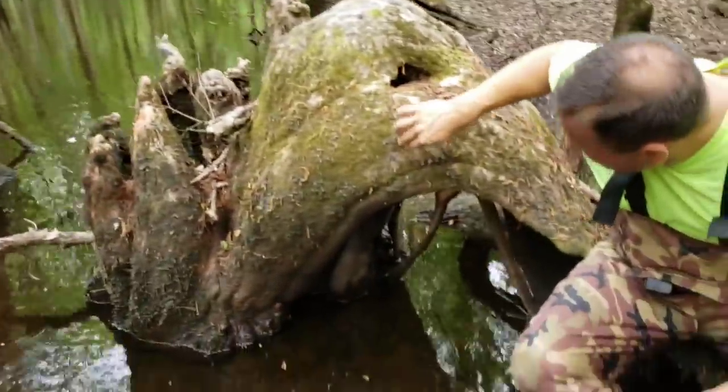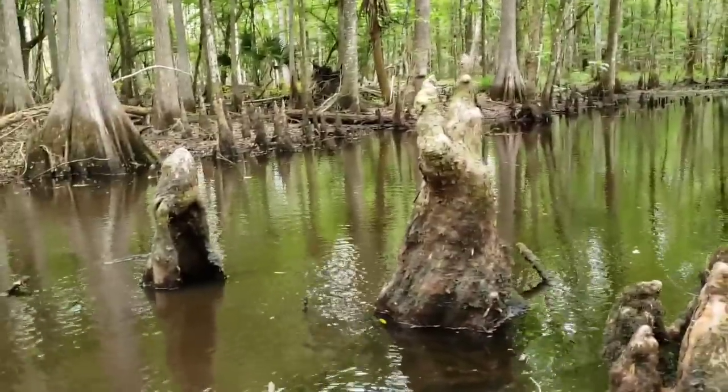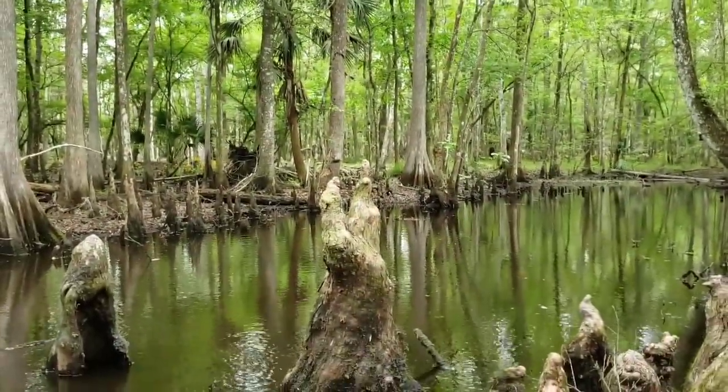We found this mangled, tangled cypress tree. Obviously, the bulk of it is gone. Look how high that knee is, George. Wow. That is one stinking high knee. Probably the biggest knee. And you think I'm tall? You think I'm tall? Look at that knee. That's got to be a 5 foot tall knee. It's huge. That's a big one.